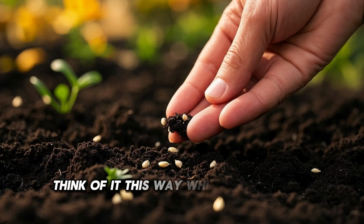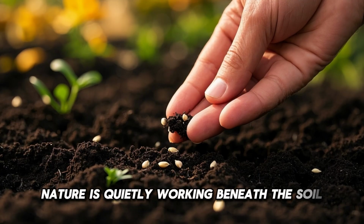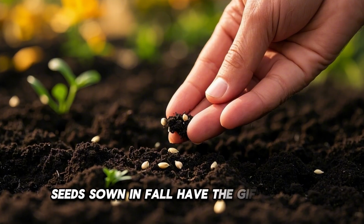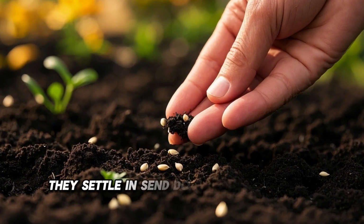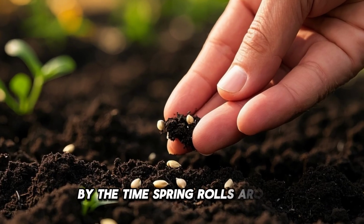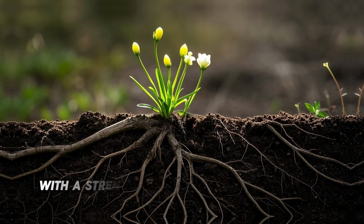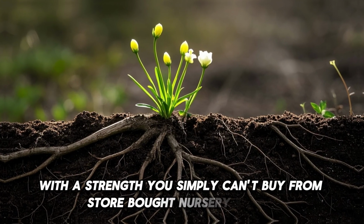Think of it this way. While the world is slowing down for winter, nature is quietly working beneath the soil. Seeds sown in fall have the gift of time. They settle in, send down roots, and rest through the cold months. By the time spring rolls around, these plants are already established, ready to burst into growth with a strength you simply can't buy from store-bought starts.